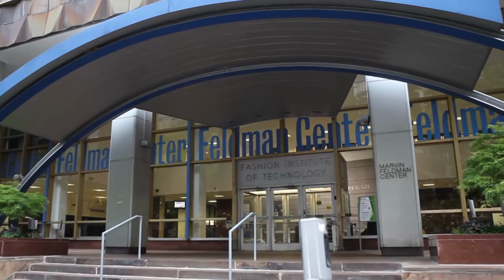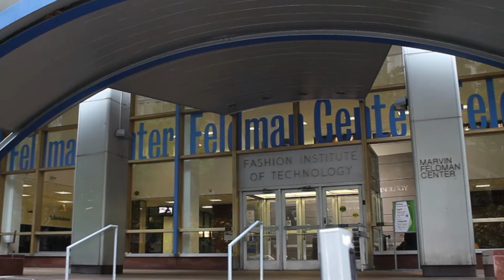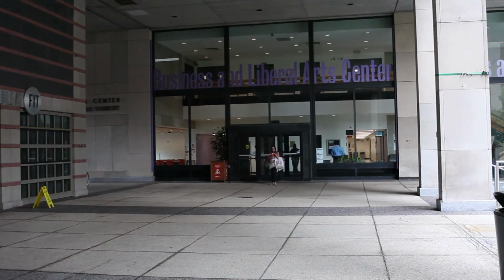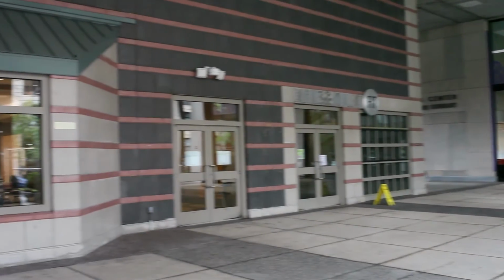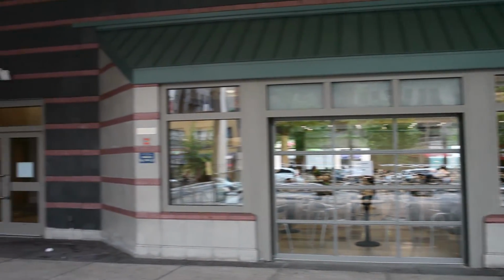If you leave the Great Hall and turn to your right, you'll be in the blue Feldman building. This is where our computer courses and fashion design courses are held. If you continue through the Feldman lobby, you'll arrive in the Business and Liberal Arts Center, which is purple. Here you'll find both our business offices, like the bursar, and upstairs you'll find our business classes.